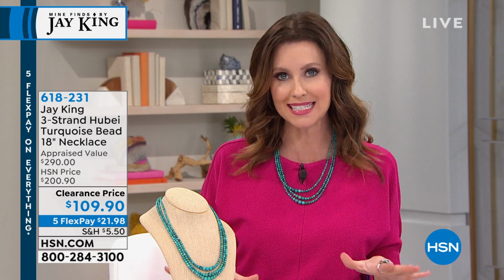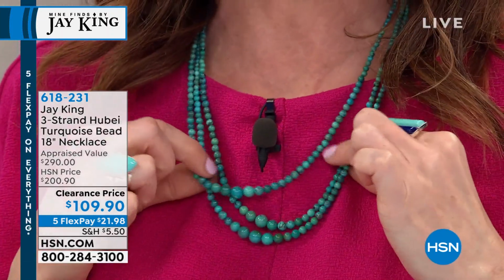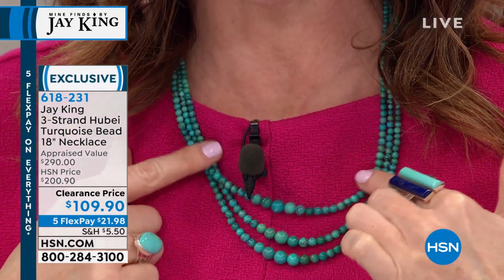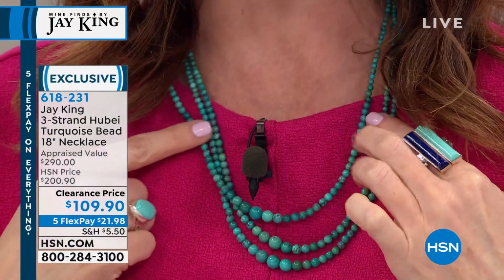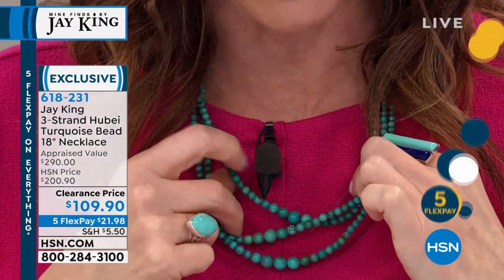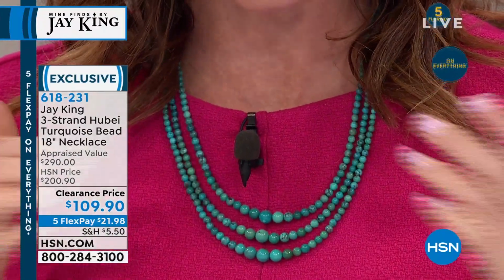Seeing in this hour. You haven't seen it in any of Jay's shows this weekend. These are brand new for you and brand new markdowns as well. This was $200 HSN price, $290 appraisal. It is 3 beautiful strands. I put it on very quickly. When you put it on right, that will actually just glide right there.